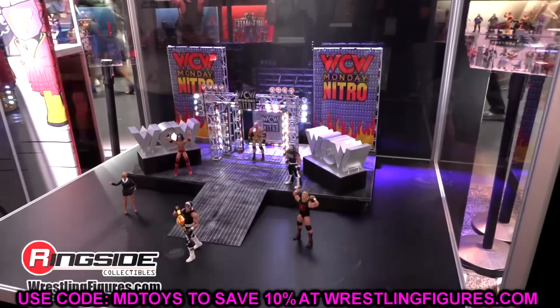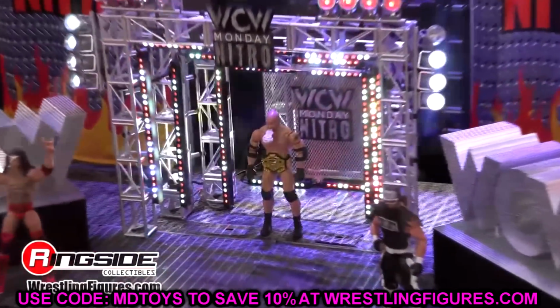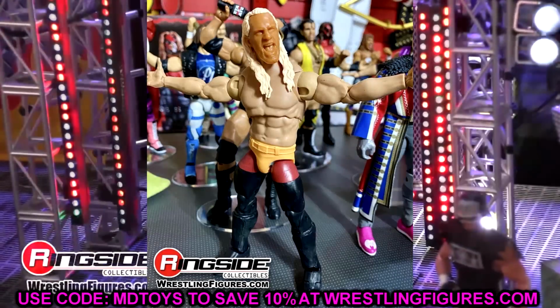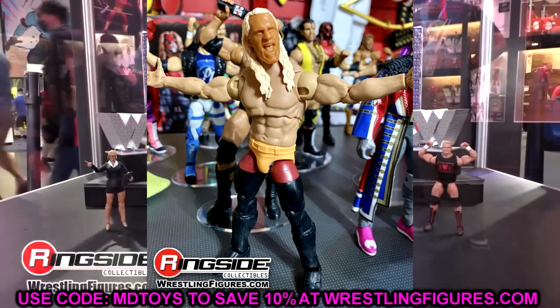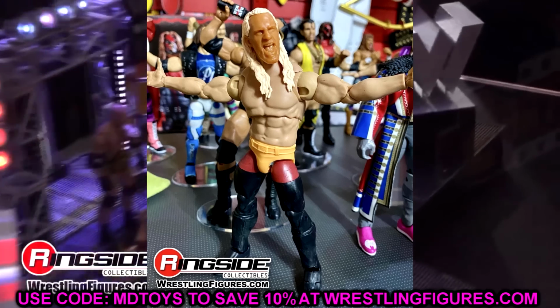Let's start things off, man. Let's start things off at the top with some Ultimate Edition action figures, man. Let's start things off with Seth freaking Rollins. We have Seth Rollins right here, guys. Finally getting an Ultimate Edition Seth Rollins. I mean, my God, it has been forever.